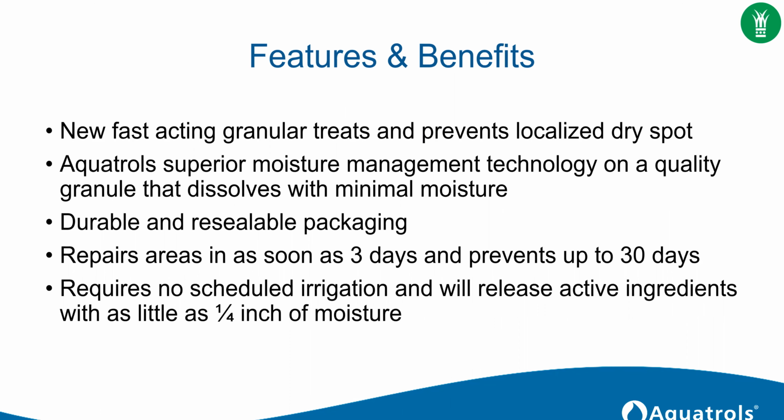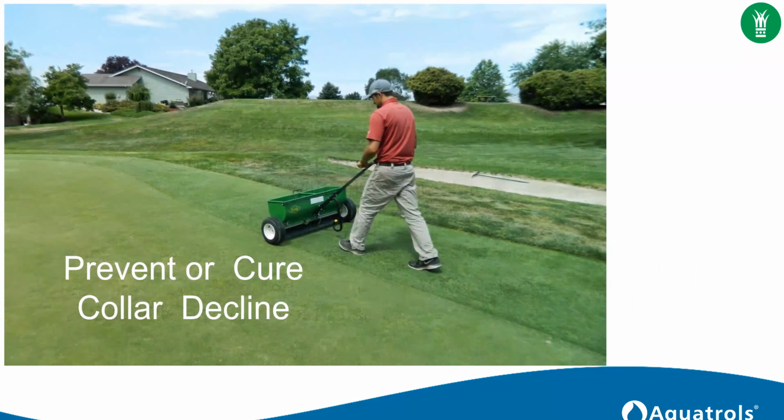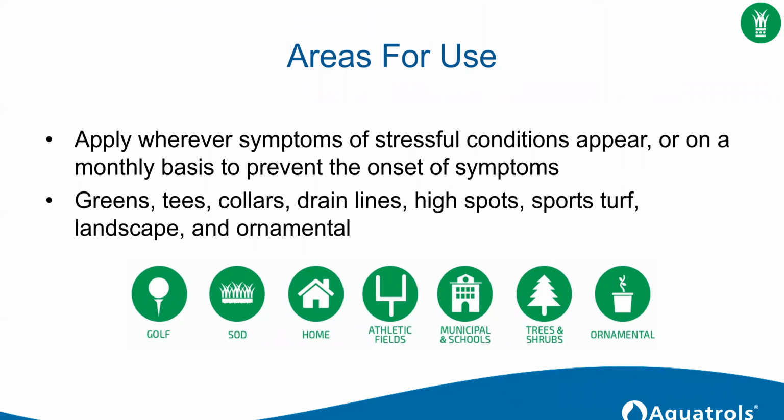So it's very, very effective as far as treatment. One can apply it on a drop spreader if they feel the need to, or a small hand spreader, or a rotary spreader, so it goes out very easily, no dust, and again, it's in a 44-pound bag. So as far as any type of conditions one sees on turf, they can use it when and where.